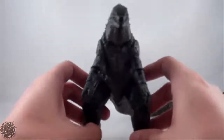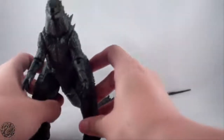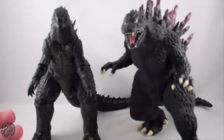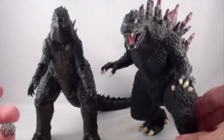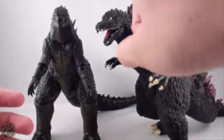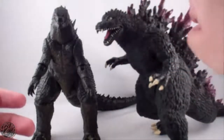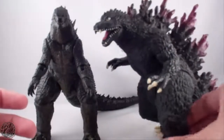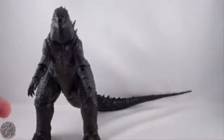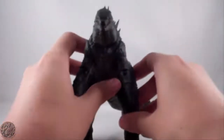I don't have another, well actually I do, so let's move Godzilla off to the side for just a moment and bring in another Godzilla for comparison. And so here we have the 2014 Godzilla posed with the Millennium Bandai Godzilla, and as you can see, though he is just a tad bit bigger at the head, his spines obviously are bigger, he's not as posable as him. He only has basic articulation, and that's okay, but this guy has a lot of articulation.